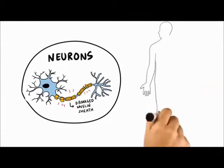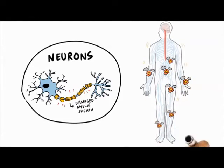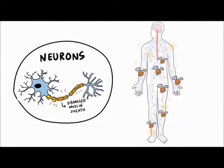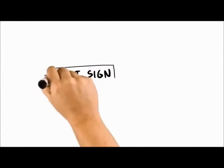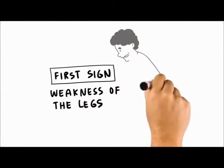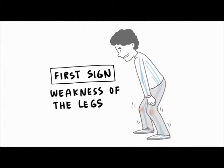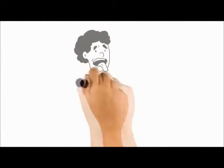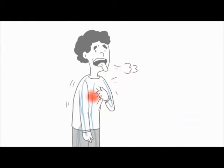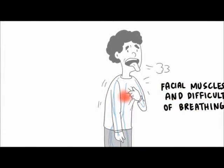But with GBS, the myelin coating around the nerves is damaged and removed, which stops the nerves from delivering their messages properly. The first signs of GBS are often a weakness or tingling in your legs. Think about it. The nerves in your foot extend all the way up to your brain. There's a lot of places for a message to get lost. As GBS progresses, numbness and weakness usually spreads up your body, and in some serious cases, it can affect your breathing and facial muscles as well.